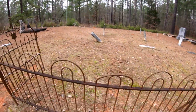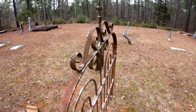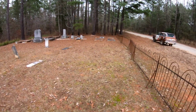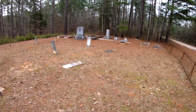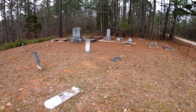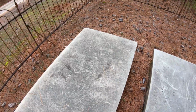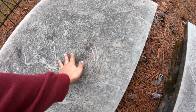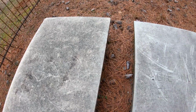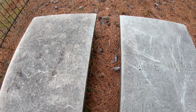I found this old cemetery. So I'm wondering, the town is supposed to be down this way somewhere, if this might be the cemetery for the town. So we're about to take a look at some of the names here. All right, so here we have, and I know, before you tell me, there's plenty of ways to see the names on here, but I wasn't expecting to find a cemetery today, so I'm definitely underprepared.